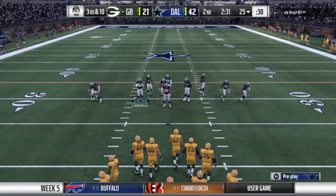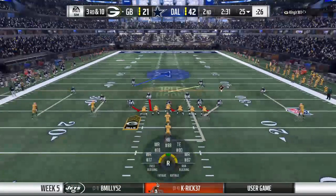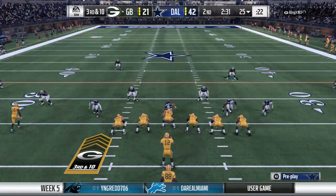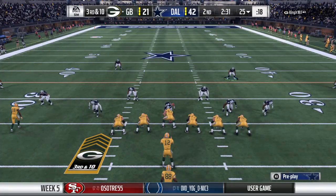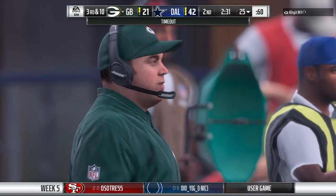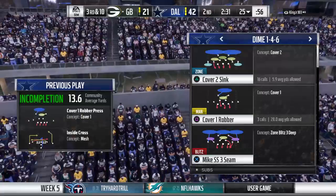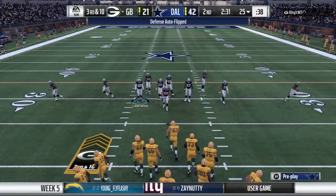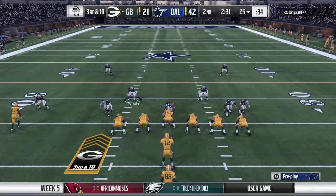So a 3rd and 10, and defensively, a dime look. 6 DBs. Now whistles come in. We're going to get a timeout here by the offense. They'll have 2 remaining as we step aside here in this second quarter. Incomplete pass on 2nd down. Let's see what the offense draws up here on 3rd.